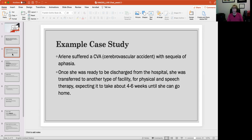So, for example, we have a case study. Arlene suffered a CVA, a cerebrovascular accident with sequela of aphasia. Once she was ready to be discharged from the hospital, she was transferred to another type of facility for physical and speech therapy, expecting it to take about 4 to 6 weeks until she can go home. Okay, well, that's fine. What this involves is you remembering exactly what a CVA is and sequela of aphasia, what aphasia is.